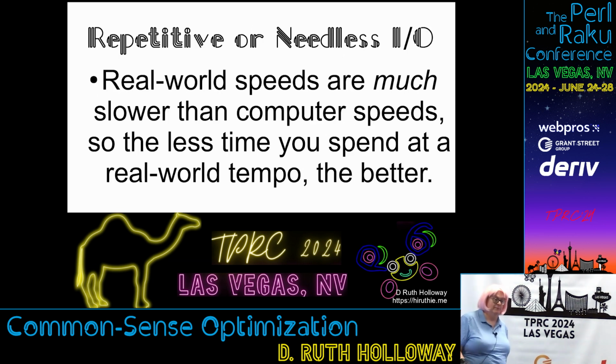Third piece is the last one, the last real nuts and bolts stuff. Repetitive or needless I/O. How many of you are not using file slurp in your applications when it's time to read a file? Okay, well, there are ways and ways. Tim Toady is in fact a thing. But file slurp is kind of neat because if you know that the file is not aggressively large, then file slurp is nice because it goes out to the file system, reads the whole thing, puts it in memory. Done. And you've saved a lot of real-world time of spinning up a hard drive and looking at sectors and doing all the real-world physical things that spinning hard drives have to do.